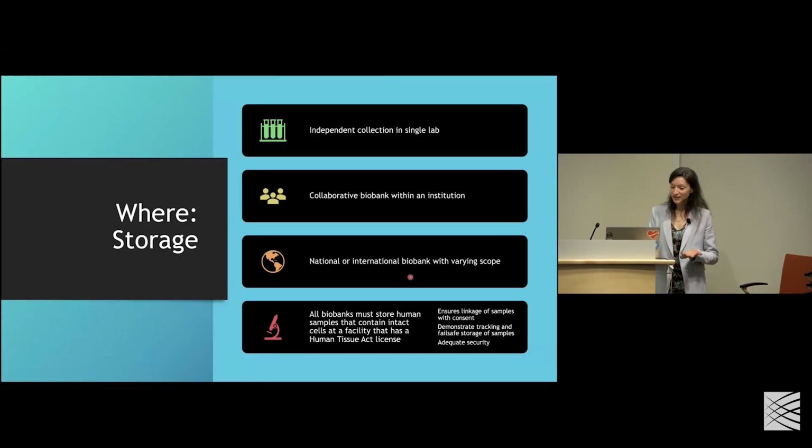And so again, this can be anywhere. It doesn't have to be a fancy biobank. It can be in a single lab. All of our samples that don't go to the main biobank just go to a shelf in my freezer. Like it's fine. They can go there. They just have to have the right protections and security.